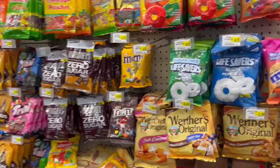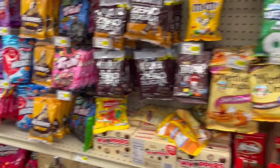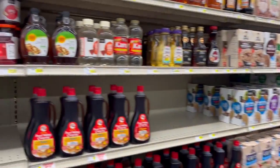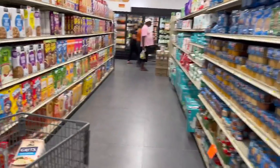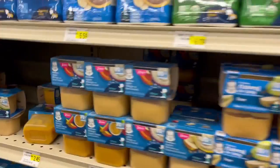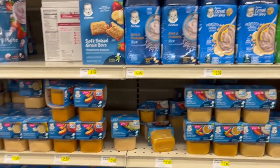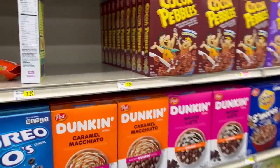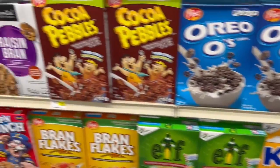You have all kind of different types of sweets, all different types of chocolates and candies. If you're looking for, we have a sweet tooth. You have syrups and jam. Different types of cereals. You have all different types of jello, baby food. You have baby Pampers. You have all that different stuff.